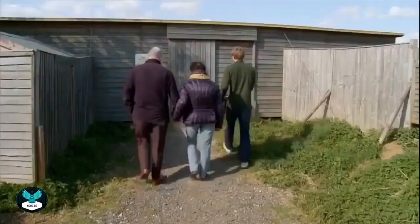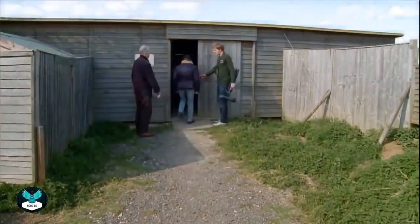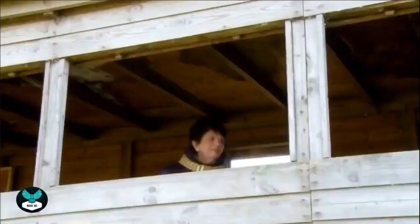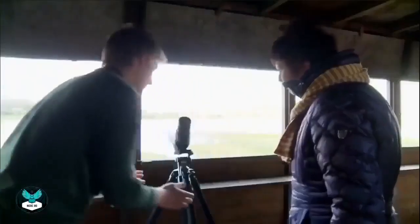Frank and Sue will be looking for activities to fill their leisure time once they move, so we arranged for them to meet Tim Mackrell, the Osprey Project Officer at Rutland Water Nature Reserve. Right then, let's see if we can see an osprey for real. It'd be great if we could. The female's on the nest.